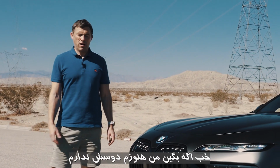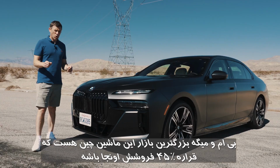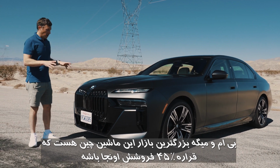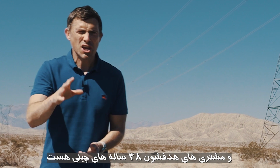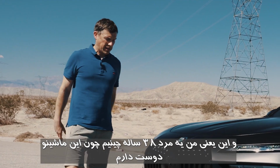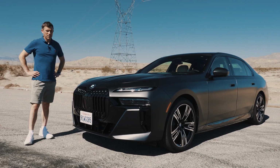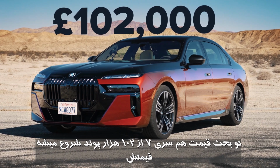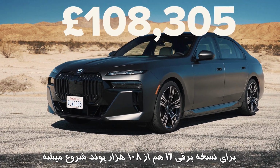Now, you might be thinking, well, I still don't like it, but actually this car hasn't been designed for Europeans or even Americans. According to BMW, the largest market for this car, 45% of the sales will be in China, and their target audience then is 38-year-olds in China. That's who this car's been designed for, and that means that I'm basically a 38-year-old from China, because I do like the look of this car. As for the price, well, it starts from £102,000 for the 7 Series or £108,000 for the electric-powered i7.